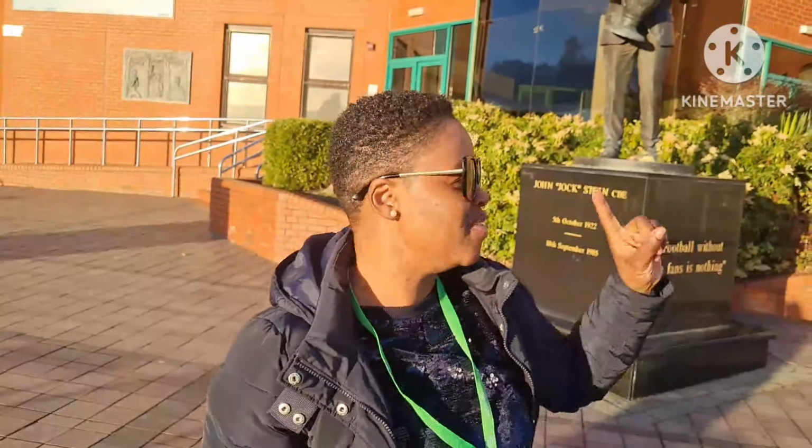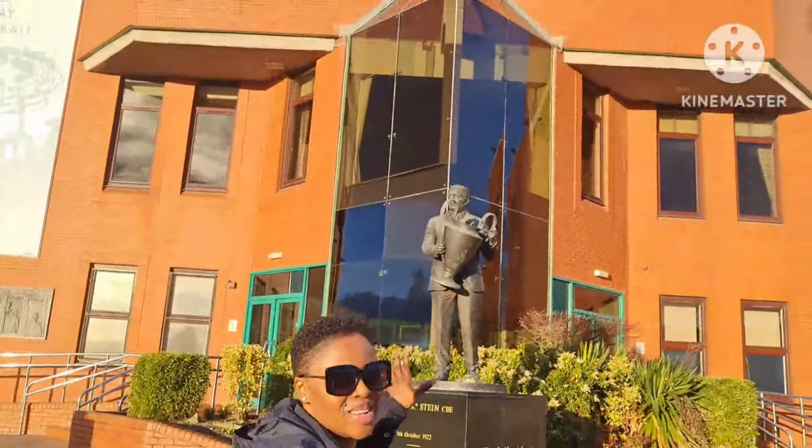We are visiting the Celtic football stadium. I have lived in Glasgow for some years now, but you can't imagine, I've never visited the stadium. I've never been here. So today we'll be doing a tour of Celtic football stadium.